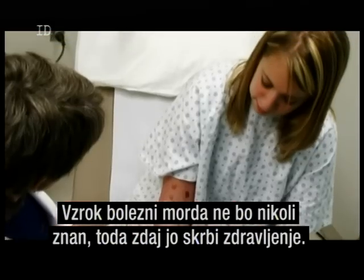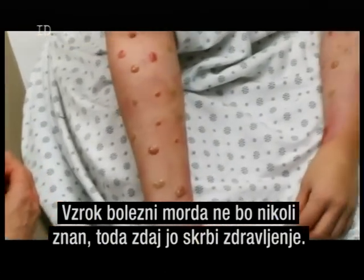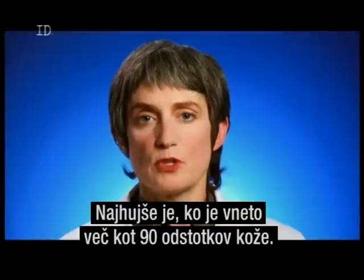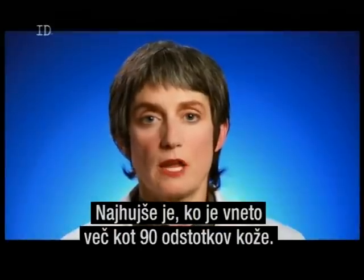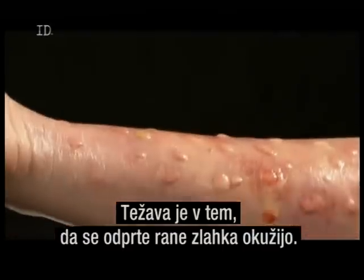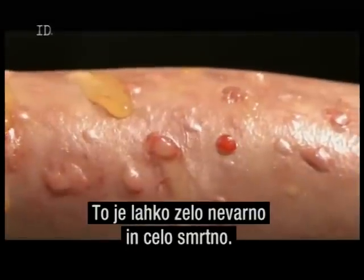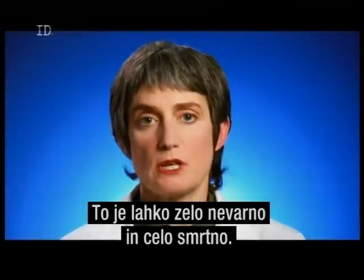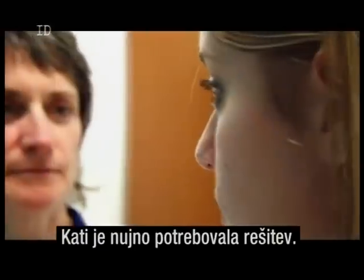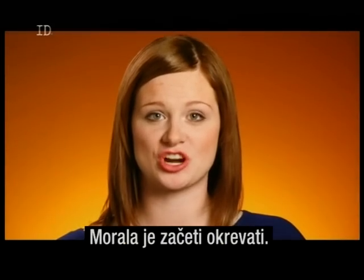Katie may never know what triggered the disease, but now she and her doctor have more pressing concerns: how to deal with it. The worst case scenario for bullous pemfigoid is when you get more than 80 or 90% of the body surface area affected. And the biggest problem there is open sores can be at risk for infection, so that those things can actually be quite dangerous and even life-threatening. Katie desperately needed a solution. She needed to start to get better.